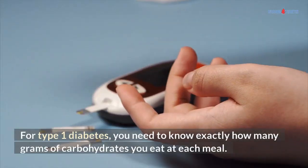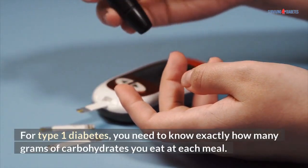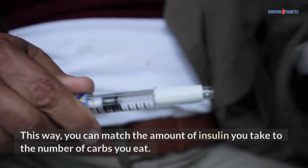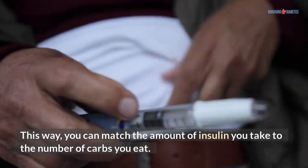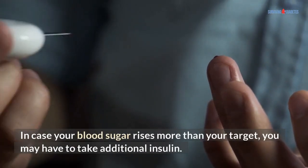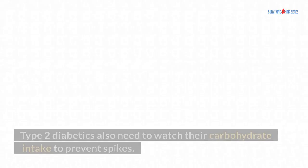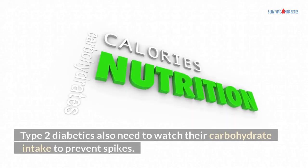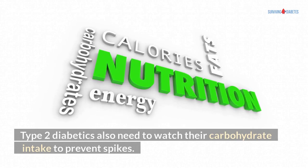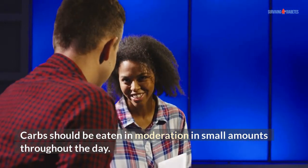For type 1 diabetes, you need to know exactly how many grams of carbohydrates you eat at each meal. This way, you can match the amount of insulin you take to the number of carbs you eat. In case your blood sugar rises more than your target, you may have to take additional insulin. Type 2 diabetics also need to watch their carbohydrate intake to prevent spikes. Carbs should be eaten in moderation in small amounts throughout the day.